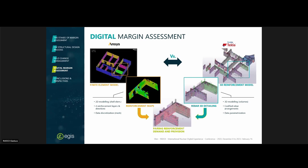The issue that we have to face with this approach is that these two pieces of information are discretized in different ways. In fact, usually for the modeling of the structure in the nuclear field, shell elements are used, so we have a 2D discretization, while the model reinforcement uses volumes: the bars are volumes that follow codified rebar arrangement. So we have to match these two pieces of information in the same environment in order to perform this comparison and to determine the reinforcement margin.